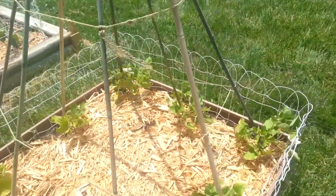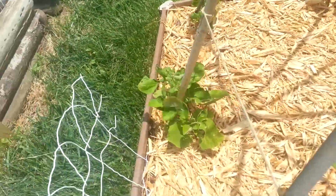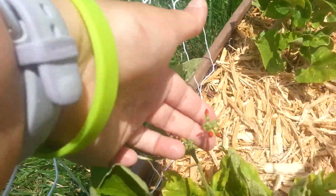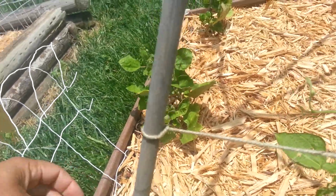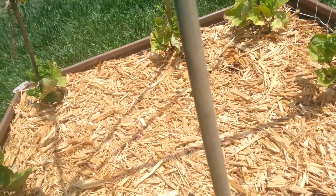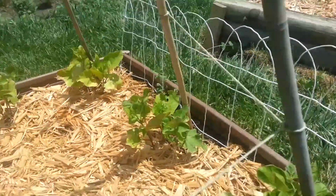These are my pole beans, and it's going to be so pretty. The flower is going to be red, and of course the wind is really whipping this around right now, but they will eventually crawl up. They'll twine up the poles.